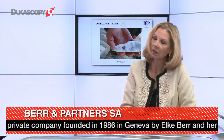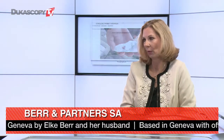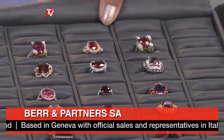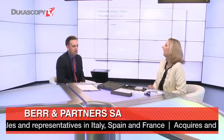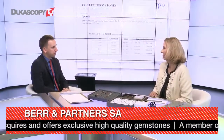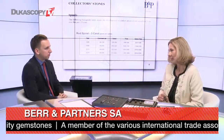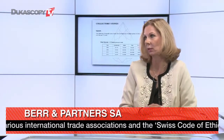So not all colors are going up. The specially sought after are the ruby red, like we have some examples here, the hot pink, like I am wearing, and also the blue colors, like I have one here. And also the size is important. If you have a smaller size spinel, of course it's not the same as bigger. You can consider spinel rare from 3 carat up. And of course the rarity is always very important for establishing a price.